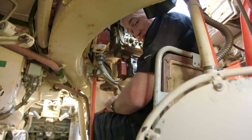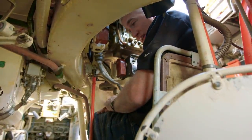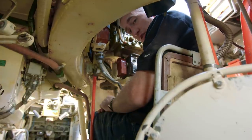So anyway, that is the BMP-1. I am sure I will come back and do a full video on this vehicle later. I just saw it here and had to give it a quick once over.